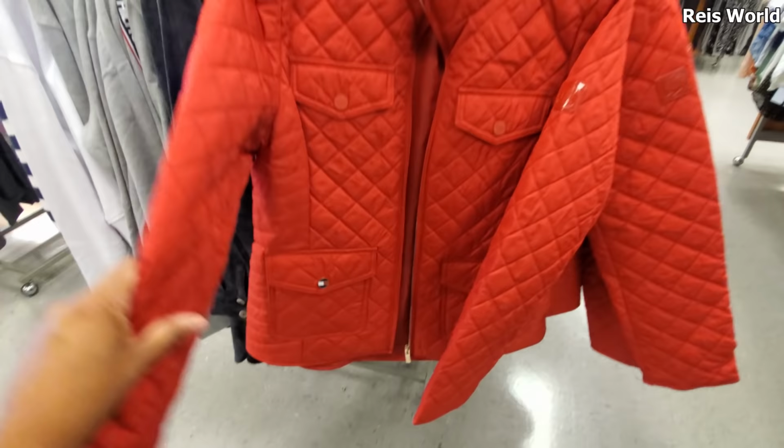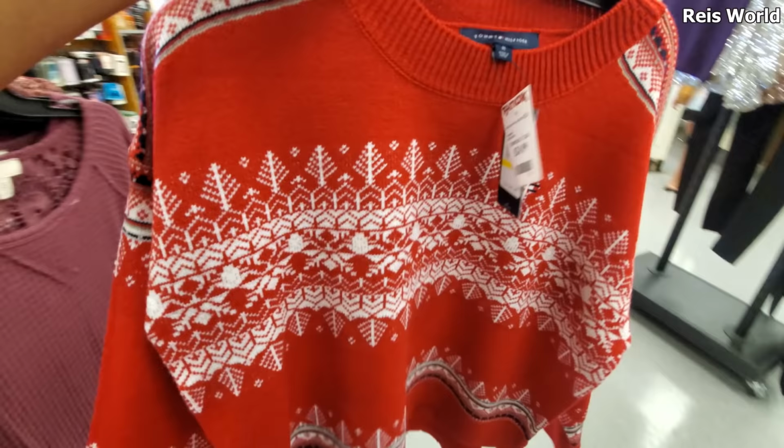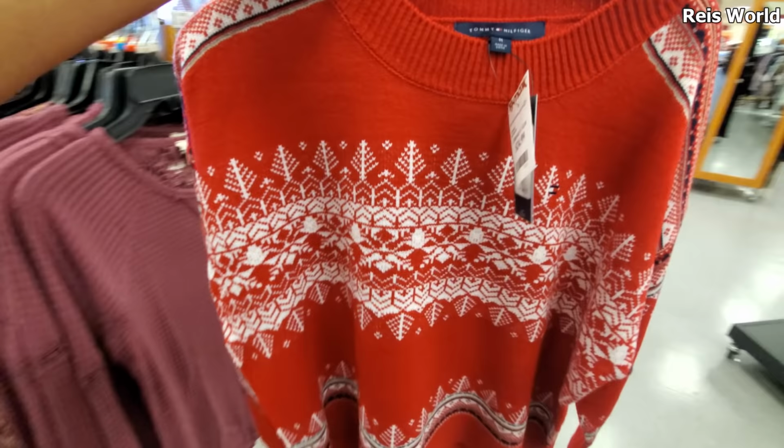And you guys, they also have this green one. Let me pull it out. $25. This is like actually really cute. It's giving me like Christmas vibe, if you're just hanging around.